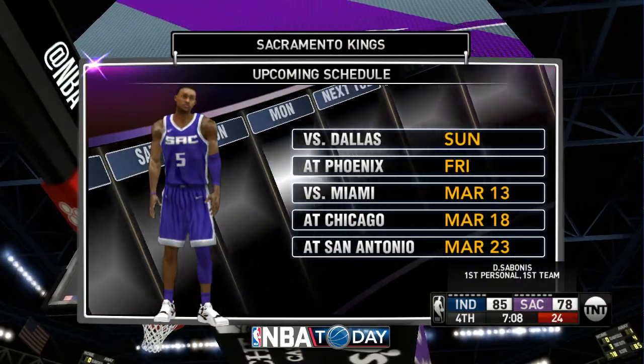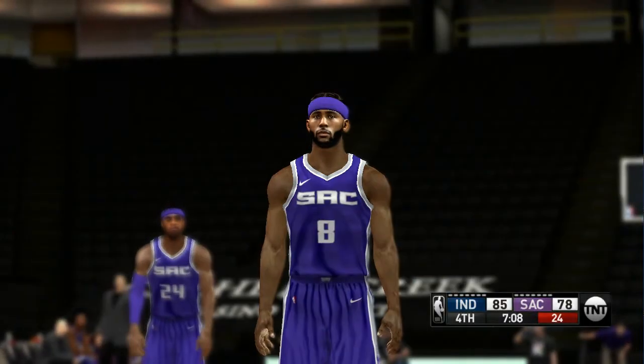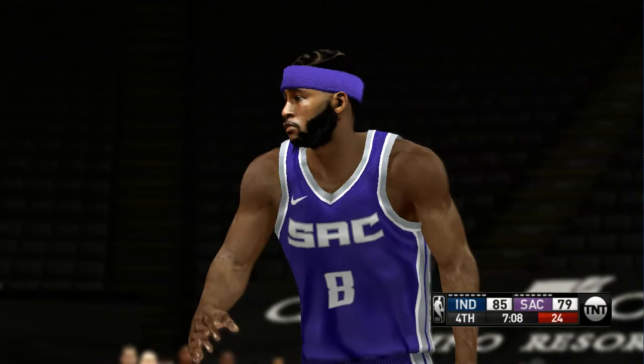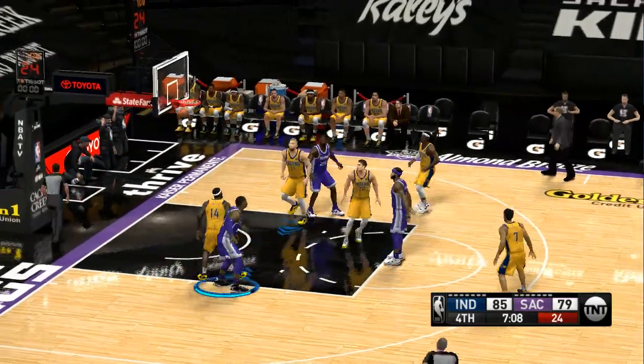Chance to check out the Sacramento Kings' upcoming schedule. Following this one, they get to host the Mavericks. That'll be the last of 3 straight at home for the team. Some good matchups. And that Dallas Mavericks game, definitely one to be checking out. And Indiana making a change here. Harkless hits them both.